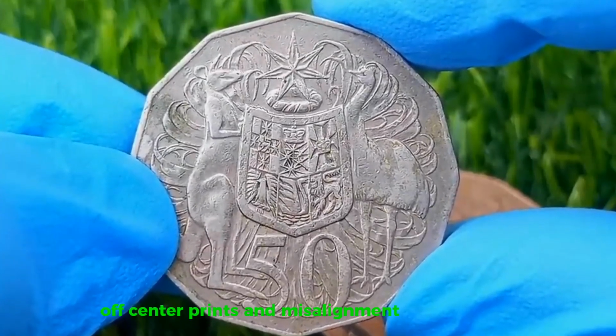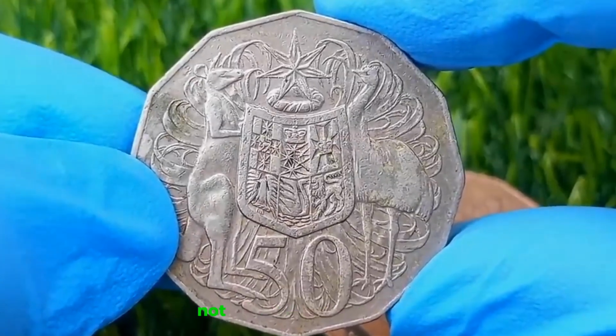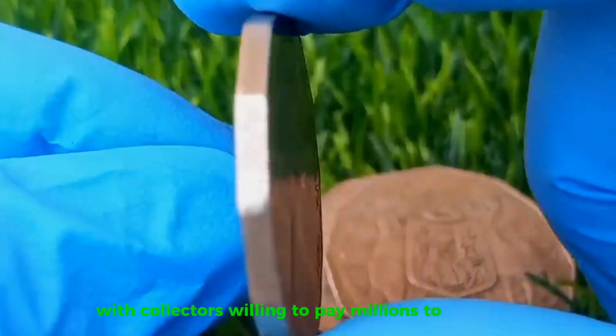Off-center prints, a misalignment in the design that makes each coin one of a kind. Wrong metal planchets, coins struck on a metal composition not intended for that year. Each of these errors makes the coin exceedingly rare, with collectors willing to pay millions to own one.